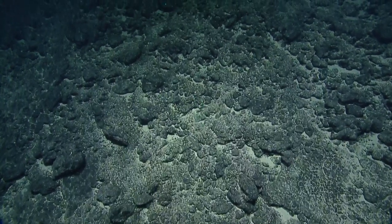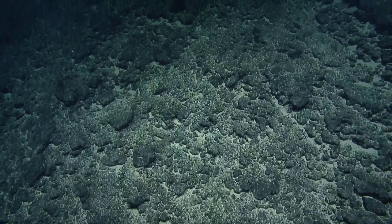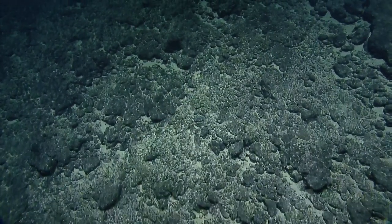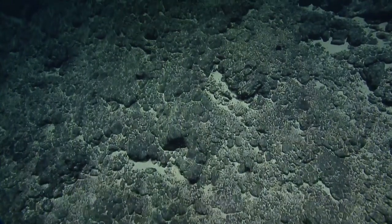It's fascinating to see them, because when they first saw them, they were trying to figure it out. This is pre-understanding of hotspots. This is World War II when they found these first guyots. And they're really wild looking, yeah.